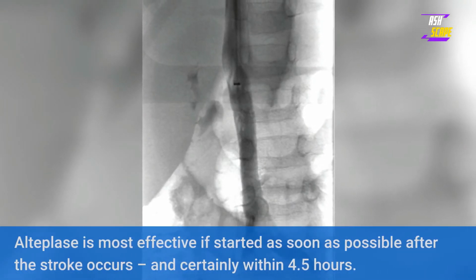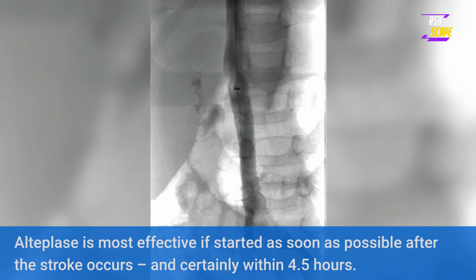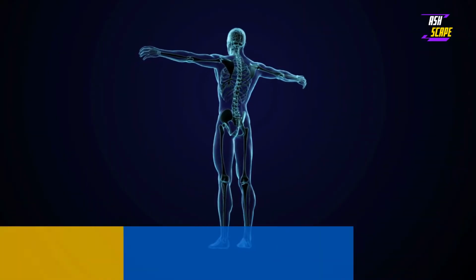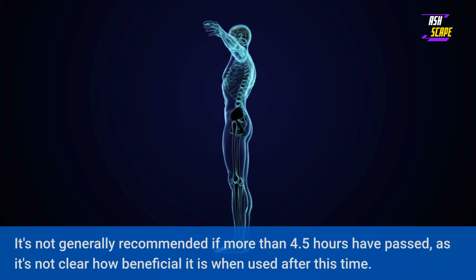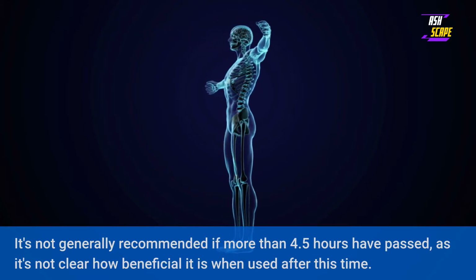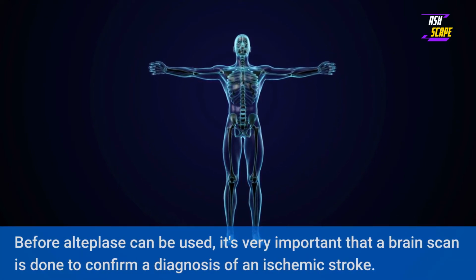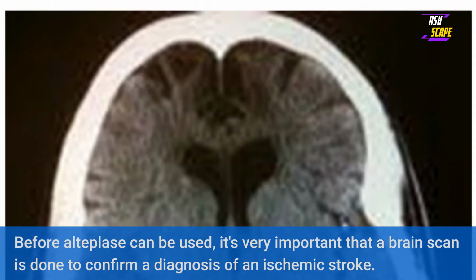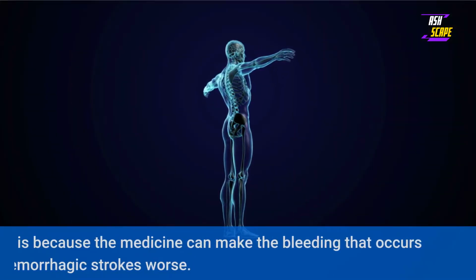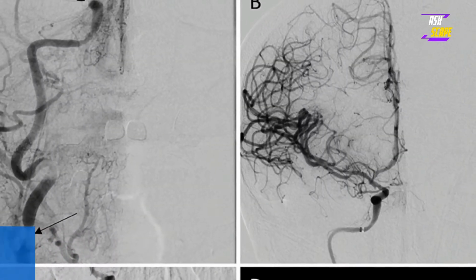Alteplase is most effective if started as soon as possible after the stroke occurs, and certainly within 4.5 hours. It's not generally recommended if more than 4.5 hours have passed, as it's not clear how beneficial it is when used after this time. Before alteplase can be used, it's very important that a brain scan is done to confirm a diagnosis of an ischemic stroke. This is because the medicine can make the bleeding that occurs in hemorrhagic strokes worse.